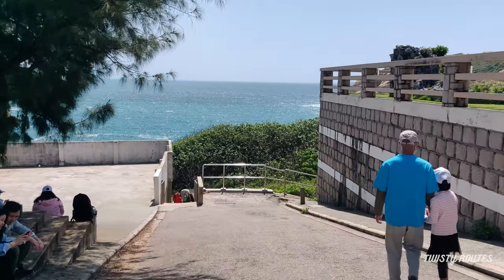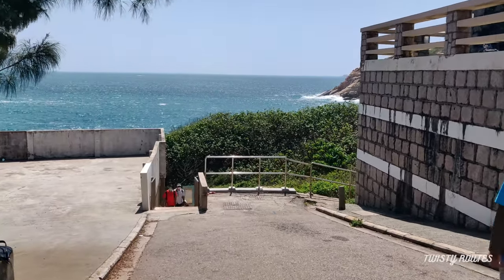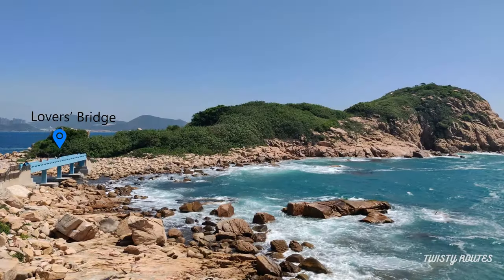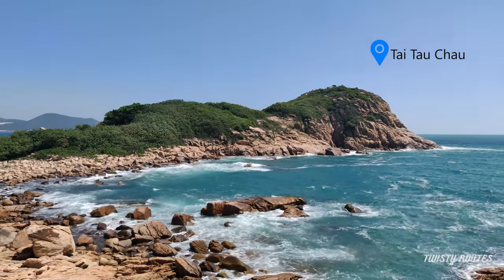Follow this path and take the steps downhill to arrive at a beautiful view of the bright blue bridge known as Lover's Bridge that connects Shek O with Tai Tau Chau.